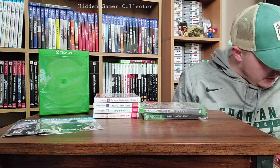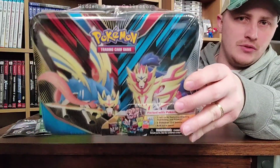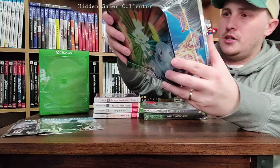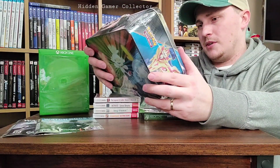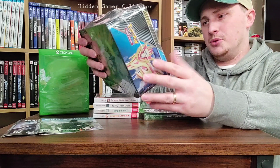Real quick, I did another little Best Buy order here, since I'm getting back into Pokemon. They randomly, the other morning, had this tin on sale for like 15 bucks, or $14.50 or something like that. I tried to avoid curbside pickup and just go into the store, so I just had it shipped and it showed up today. Look at that, that's pretty cool. It's packed with Pokemon treasures, 3 full cards featuring Grookey, Scorbunny, and Sobble, 5 booster packs, and much more.